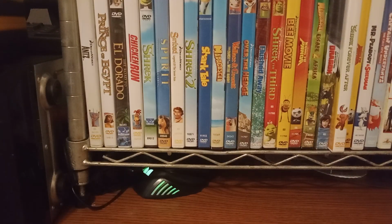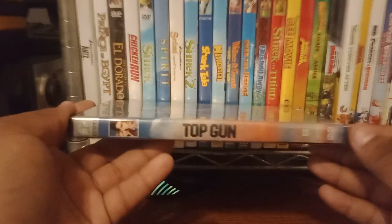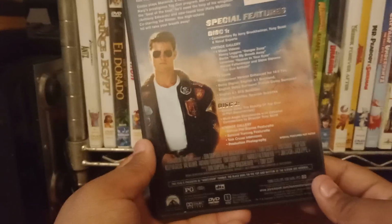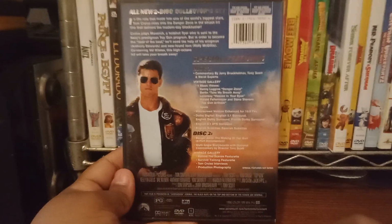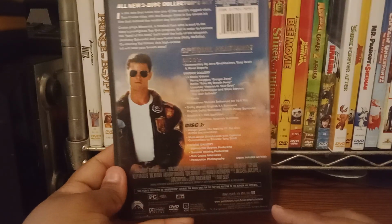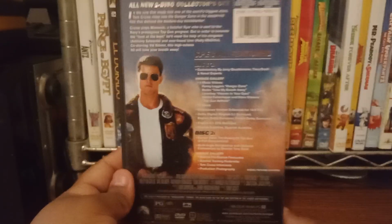Here's a personal favorite release from Paramount. Top Gun, the Special Collector's Edition. This came out back in 2004. Of course, directed by Ridley Scott. Tony Scott, actually. My mistake. It's a classic. I especially love the sequel, Top Gun Maverick. I believe it was one of the highest grossing movies of last year.